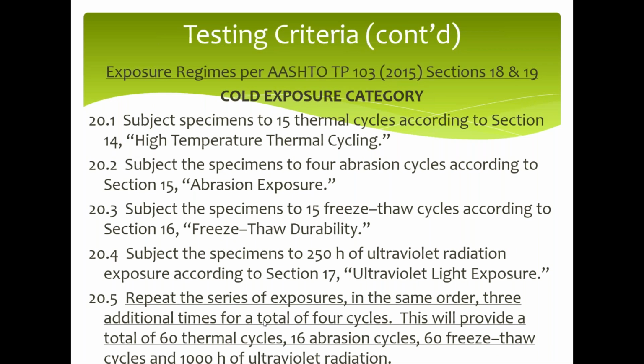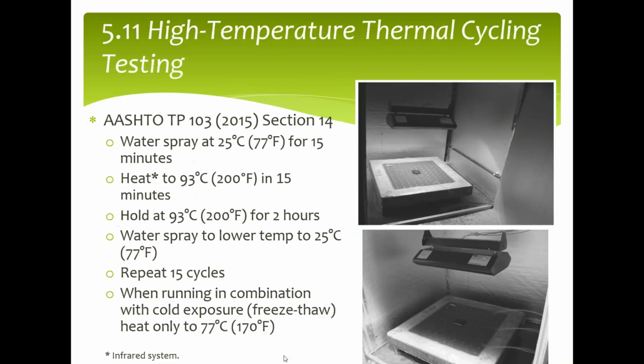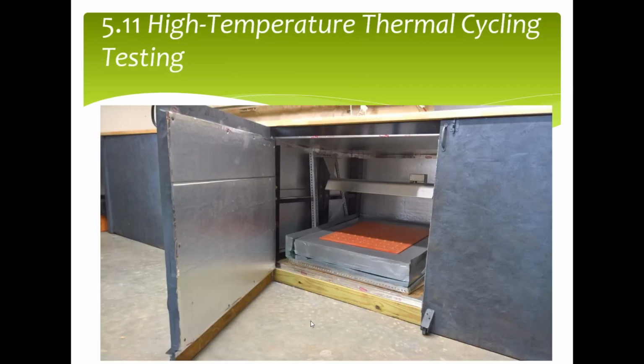There's a cold temperature exposure as well. And in that case, it goes through the freeze-thaw with the same series of 60 thermal cycles, 16 abrasion cycles, and 60 freeze-thaw cycles with 1,000 hours of ultraviolet radiation. So here's an example of the product in the concrete slab being subjected to these cycles with the ultraviolet radiation. Here's another view of the setup with that product in the concrete slab.